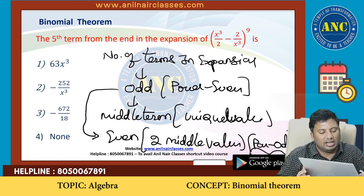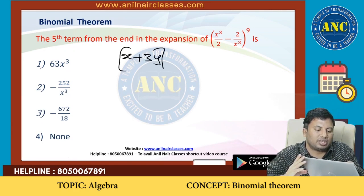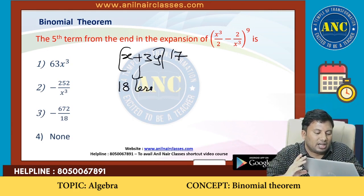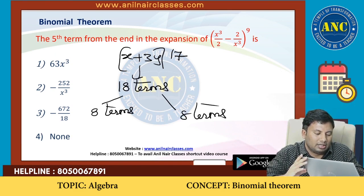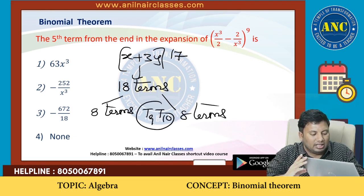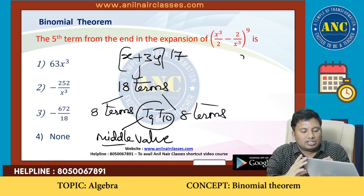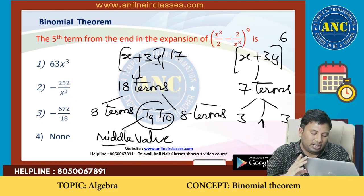You can easily check it out by taking any question that comes into your mind. (x plus 3y) power 17. 17 means there are 18 terms. That means 9 terms here and 9 terms here. These T9 and T10 are the middle values. I hope it is clear. Similarly, (x plus 3y) power 6 is there. 6 is nothing but 7 terms. 3 terms to the left, 3 terms to the right. Middle value is T4, unique value.